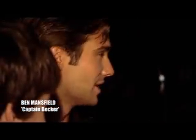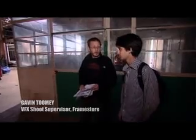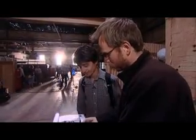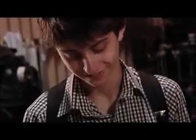Cut there. Coming into a job where I get to play with guns and drive cars and shoot at insects and things. It's great. Can't wait. Hi, Karen. Hi, I'm Gavin. I'm the visual effects supervisor for Framestore. This is the creature as it's passed through Framestore. We've adapted it slightly just for ease of animation. Made it more spider-like.